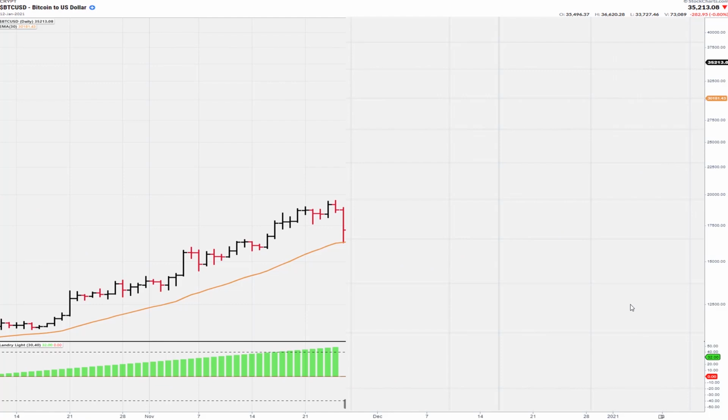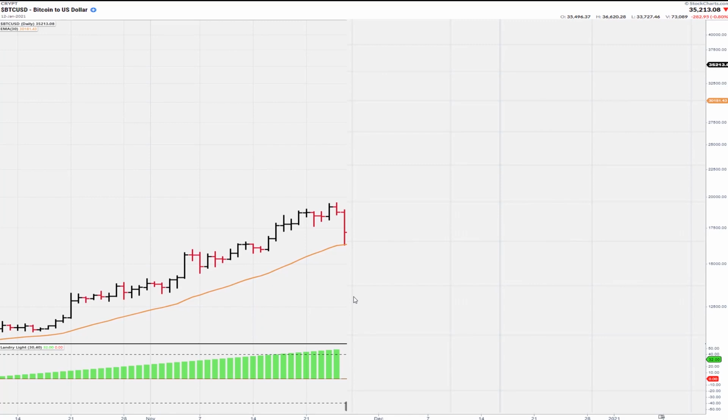Now let's walk through this Bitcoin trade, and then we'll take a look at the Ethereum one. So again, we have a TKO down to the 30-day exponential moving average. And notice that the Landry light goes from way up here, around 40 or so, and then drops down to 0 as it crosses the moving average, or more accurately, as it touches the moving average. Entry above the TKO high, stop below the low. This is a textbook TKO.